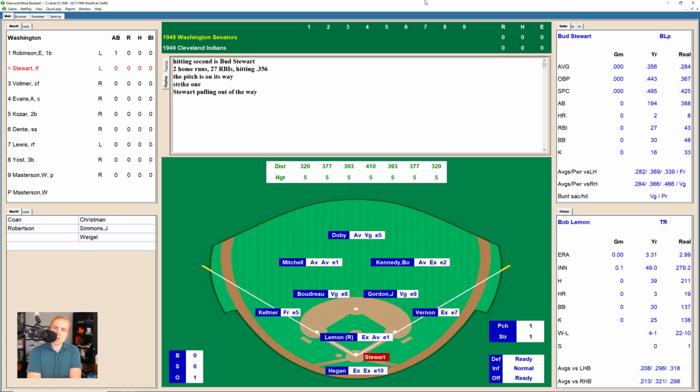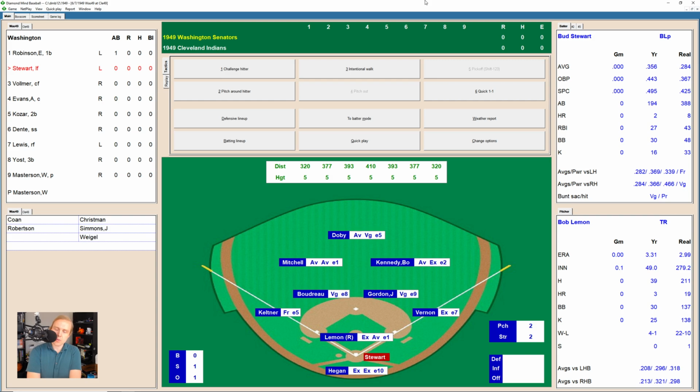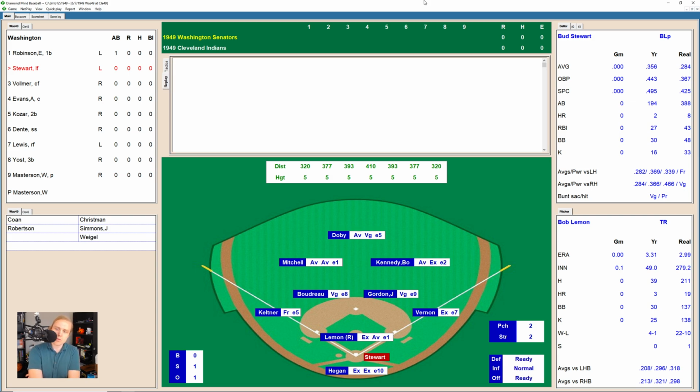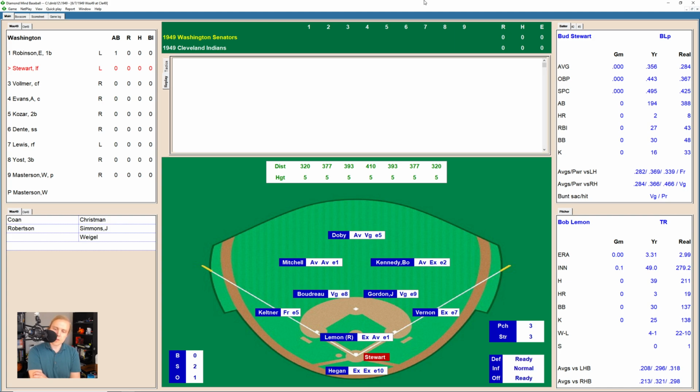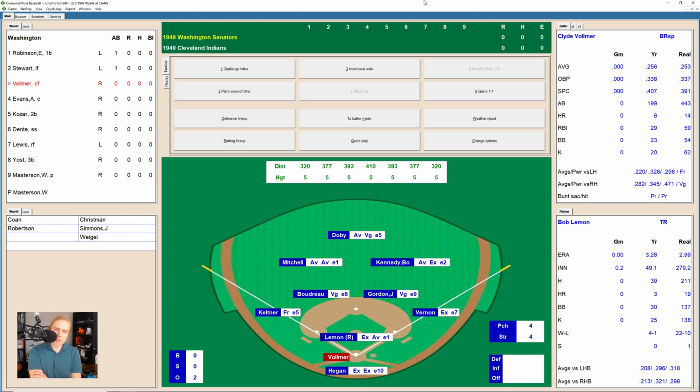Here now is Bud Stewart for the Senators. He's hitting .356, takes a strike there from Bob. Lemon with a 3.31 ERA, and there's one fouled away by Stewart. It's 0-2 quickly, and here comes the next pitch. Popped up to shortstop, and it's going to be Lou Boudreau grabbing that, two away.